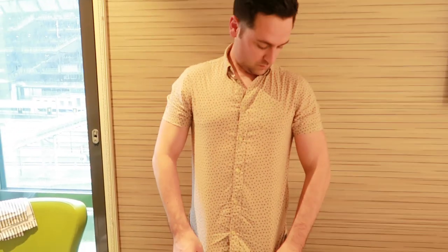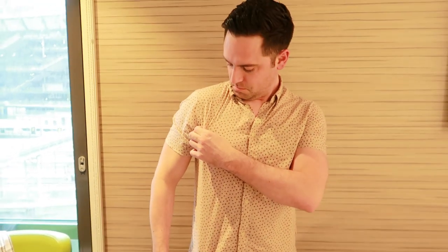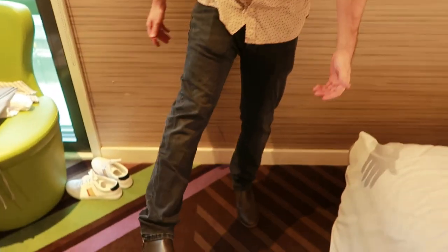And then what are you wearing, Simon? So, All Saints short-sleeved shirt. I don't know what these are, with something on it. Jeans, brown boots.